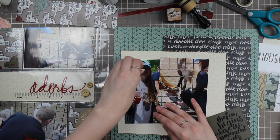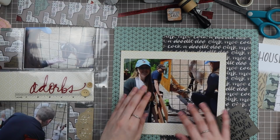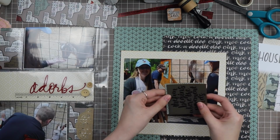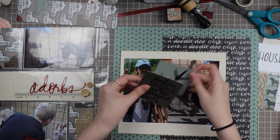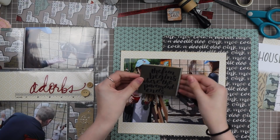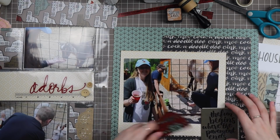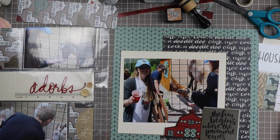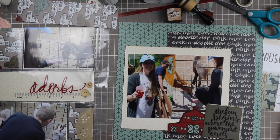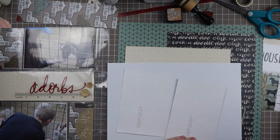So now that I have that down, I know I want my photos over here on this creamy paper. I just don't know if I want any other papers underneath them or if I want to add any other elements. So I'm going to glue the title piece to its corresponding layering piece and then put the little barn there, and you can see it's kind of coming together here. Again, a little bit off camera, which I apologize for, but I do have a branding strip at the bottom that also coordinates, which you'll see in the close-ups.